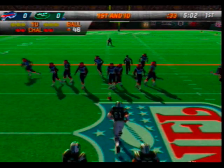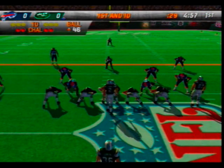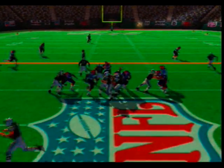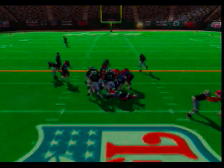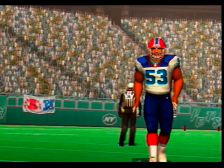First and 10. Ball on the 46-yard line. Only one man back. Hand it off to the back. Crowder comes up to make the play. Number 36 runs it through the middle, a gain of about six.